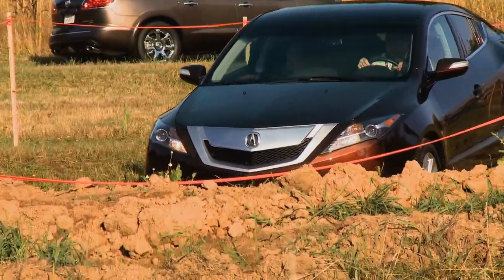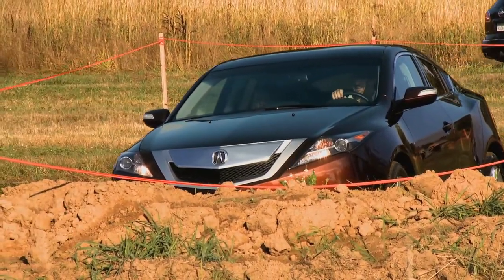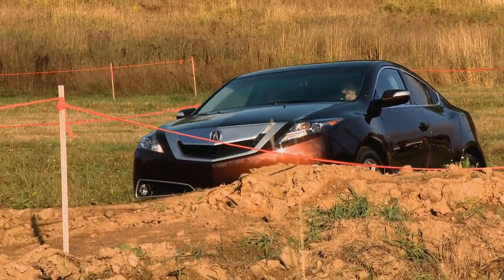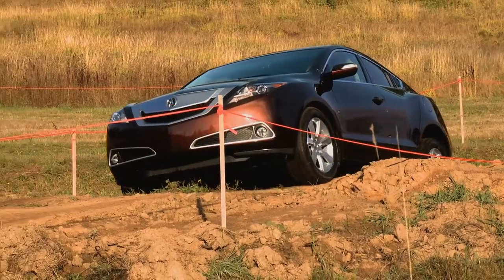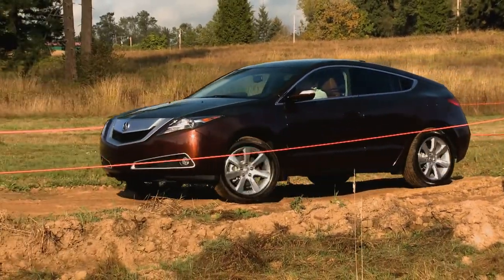Acura brought the ZDX to Mudfest because we feel that the ZDX does have great on-road capability, but surprisingly we feel it's going to do great in the off-road capability as well. It is built upon the MDX platform, so it is going to be able to handle what's out there. Of course, the vehicle isn't designed for heavy off-roading, but it'll get you where you need to go.